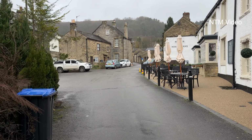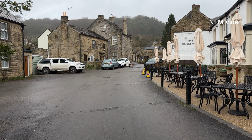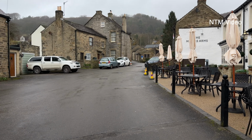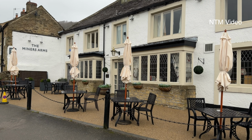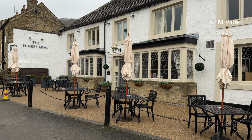This place is very popular with tourists in the summer, so it would be very difficult to park. It's not all doom and gloom here. There's some very nice restaurants and cafes, and this place here that we're looking at is the Miners' Arms, dating back to the 17th century.